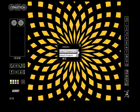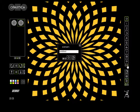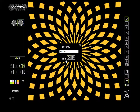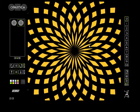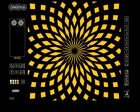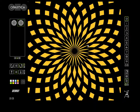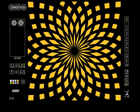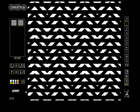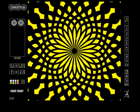So you can import sequences or projects, and you can also export your sequences and projects as well. So you can export one at a time, or import one at a time. So that's kind of cool, which means that people could share their patterns that they made with either other machines or other people as well here at Opartica. And then this goes back to the demo.